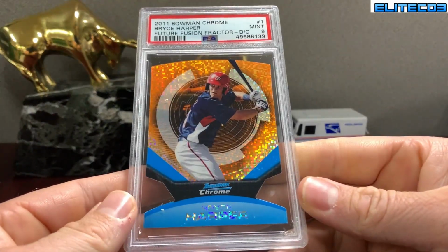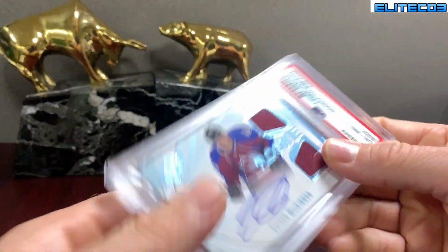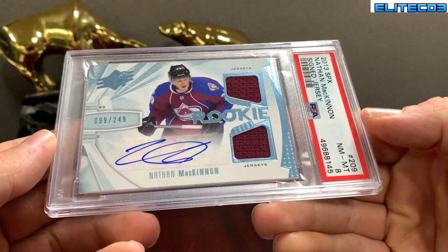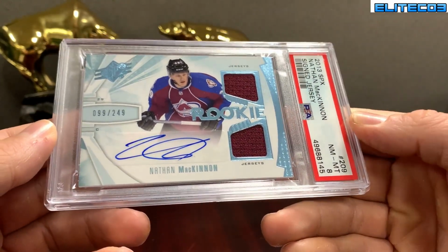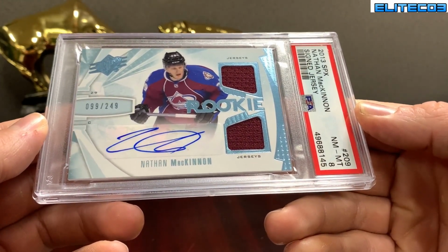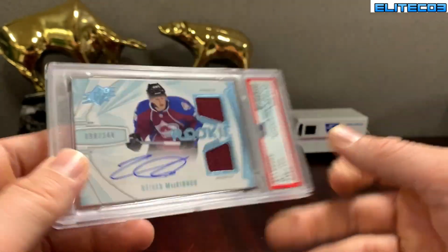The Harper, this is the Future Fusion refractor orange, I think the 25. No, never mind, it's the 99. So that one got an 8. That'll go in auction. The McKinnon, thought this was an 8.5 or 9. It got an 8. So I mean, that's okay. It's a tough card to come across. I'm most likely just gonna keep it in the 8 case, either put it in auction or keep it. But 249 print on that one.